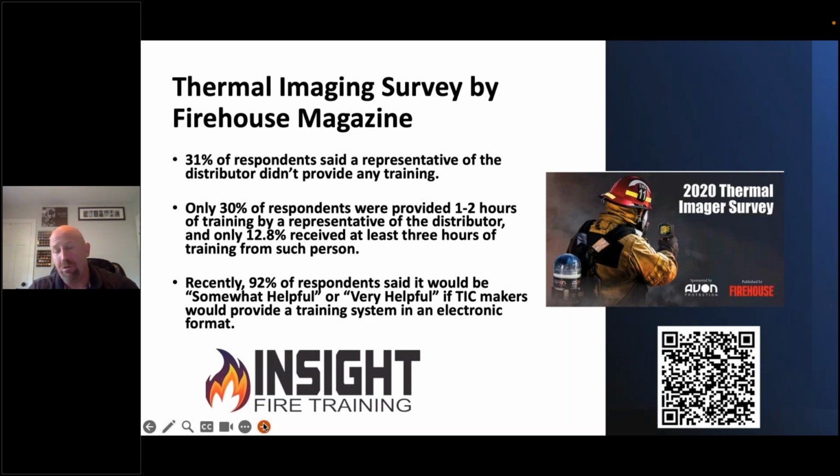If you're in the truck, you can still change the battery if there's an issue. You might have situational awareness cameras or an extra camera. You can grab that. We did a study with Firehouse Magazine. We were one of the few that helped participate and provide data, us and several other instructors. And one of the things they talked about, revealed in that study of many important points, was that a lot of people didn't get training on thermal imaging cameras.